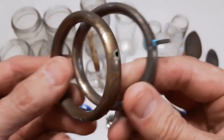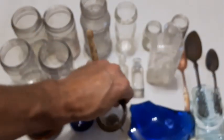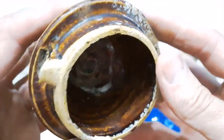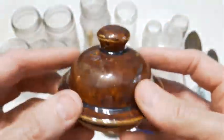Got these two rings, they cleaned up pretty nice. I don't know if they're some sort of curtain rings or what they are, but they're nice little brass rings. And then this lid here, that's in excellent condition as well. Find lots of lids, never really find the jars to go to them, or if I do, they're usually broke.